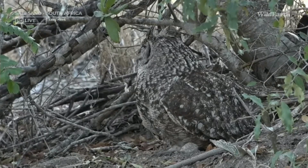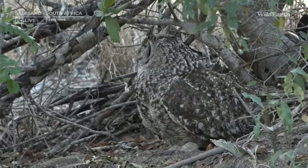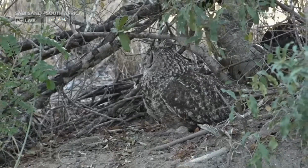Oh, this is the first day. We came through here yesterday and couldn't spot her down here. They were high up in a different tree, quite well hidden. We couldn't even show you. But my goodness, it's the first day we've seen her down here in the nest. I'm so excited. Little baby wiglets.